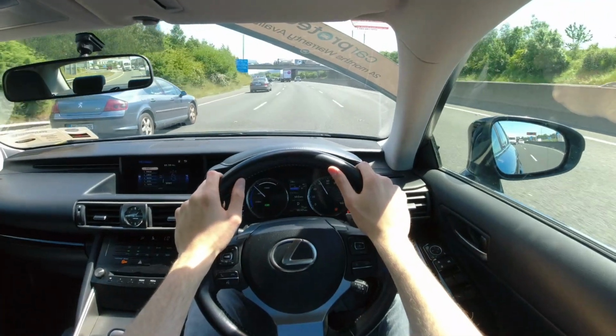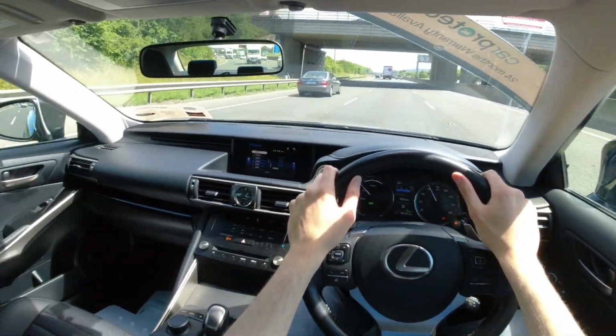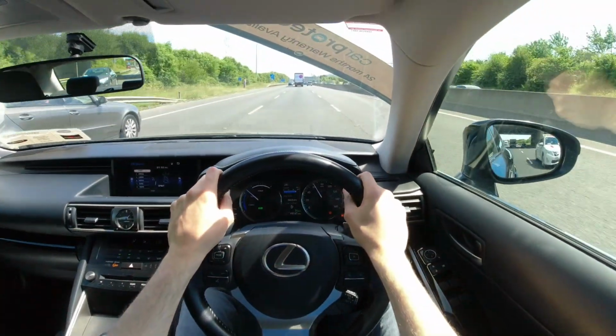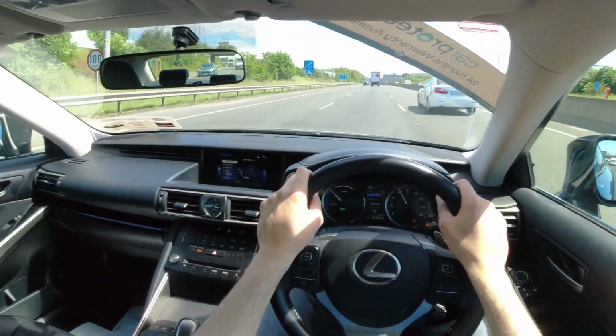This 2.5 litre petrol hybrid is reasonably quick with 223 brake horsepower, and you can put it into sport mode, which attempts to maximise performance. It can reach 100 km an hour in and around 8 seconds, which isn't too bad.